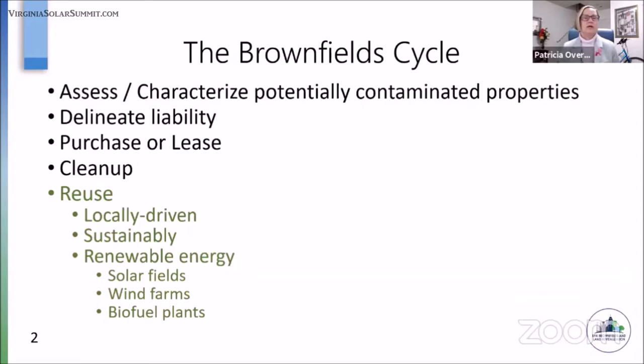But we also, in our program, want to help you and want to promote sustainable reuse. We don't want today's brownfields to be tomorrow's brownfields. We want today's brownfields to be economic drivers for your community. We don't want to end up having you come back 10 years from now and say, hey, we just created another brownfield. So we want to make them so that they're sustainably reused, they're revitalized, and they're real economic drivers for the community. Next slide, please.